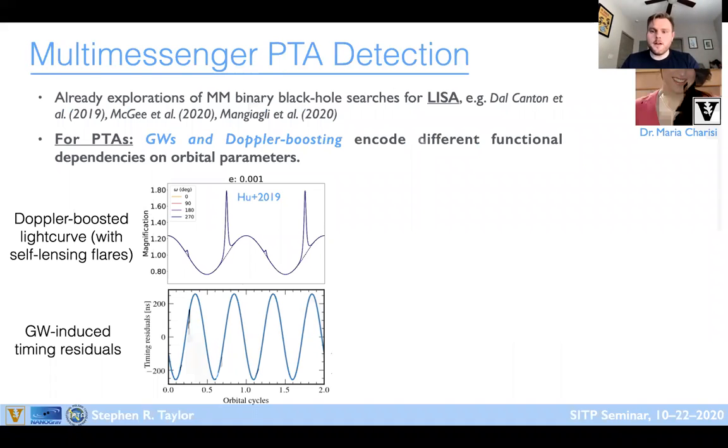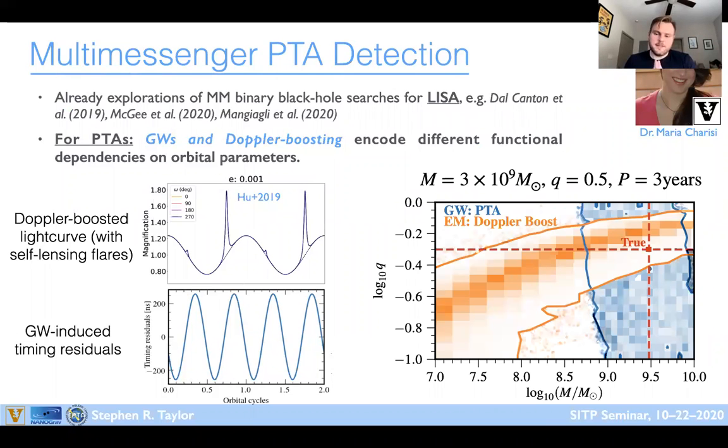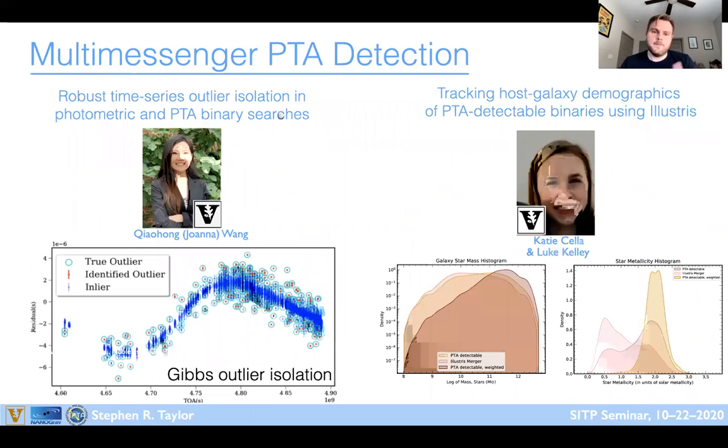I'm going to skip over a lot of this, but wanted to highlight that this is ongoing work, fusing these data streams together into a dual likelihood analysis being led by my postdoc, Dr. Maria Carisi. We expect that the complementary functional dependencies that these different gravitational wave and EM signatures have will help us collapse the parameter space very well, and multi-messenger analysis should characterize these binaries better.